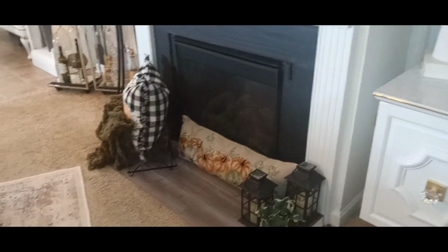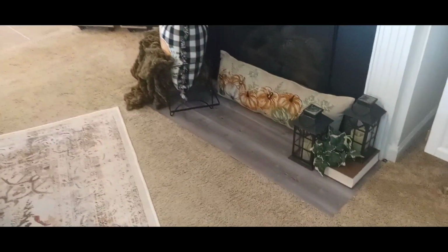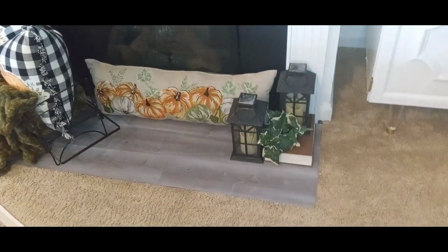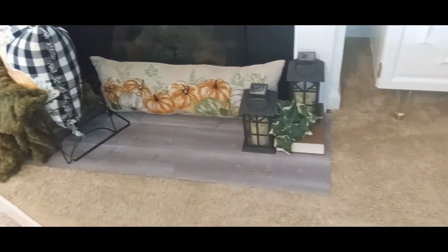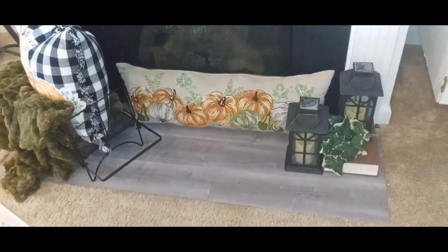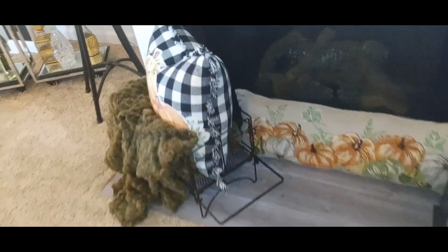I'm doing this during my lunch, so I'm going to be speaking kind of fast. Here's that table runner turned into a long pillow. Again, it's not permanent because I got it to where I can take those out and wash it. And here is the other pillow in here with the blanket that I purchased from Amazon.